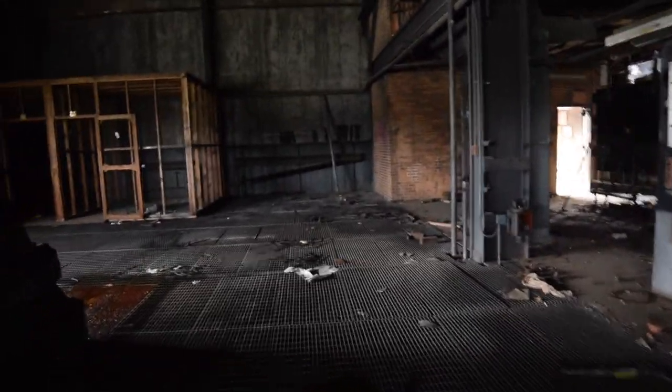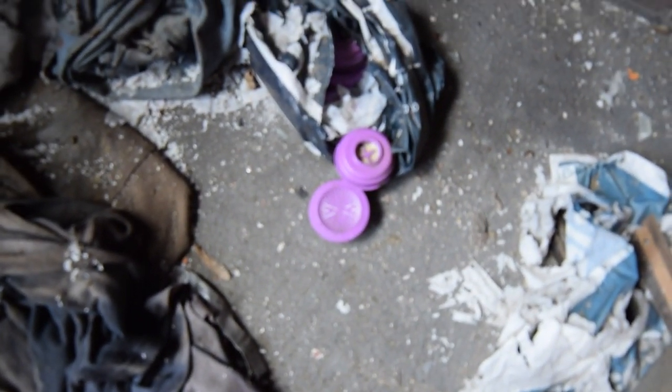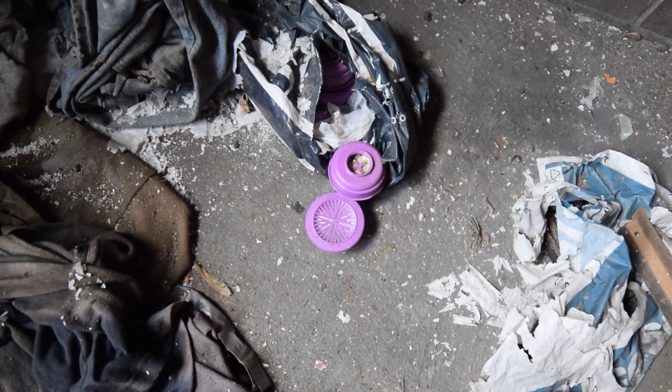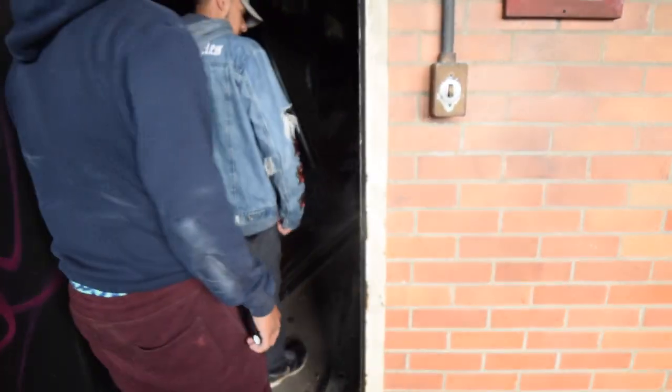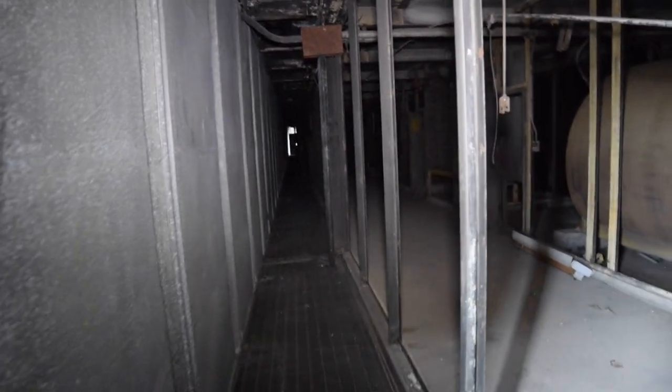Oh, you hear it? You heard it again, right? Yeah, I heard that too. I think it was just water drops. These are filters you put on your respiratory mask. You don't have any. There could be hella asbestos in here. Oh, shit. What the hell? I wish I had my lens that zooms in, but I can't.